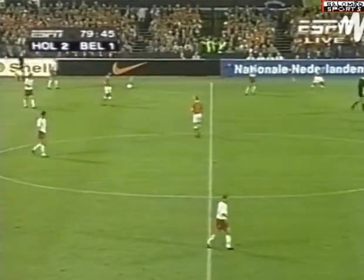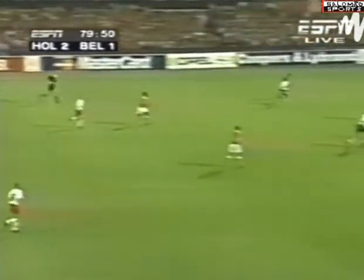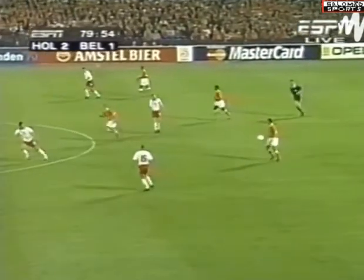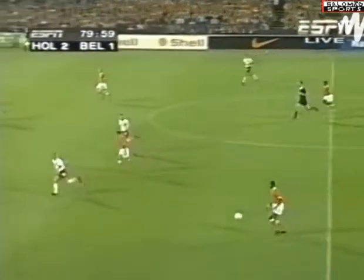Free kick then to Belgium. We come up towards the final 10 minutes. Way there by Frank de Boer. Koku. And Bogard.